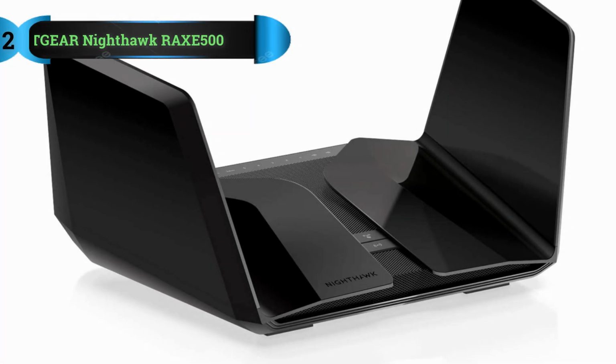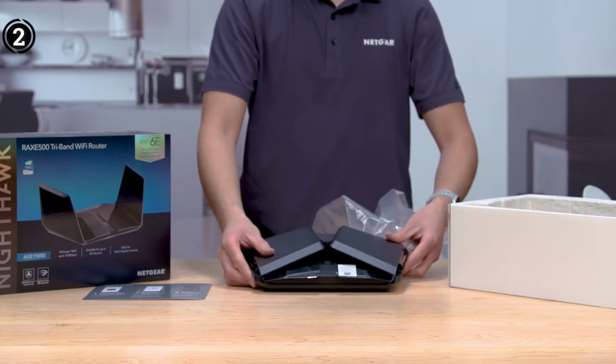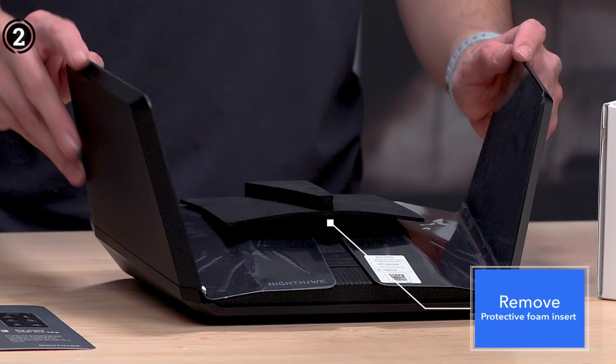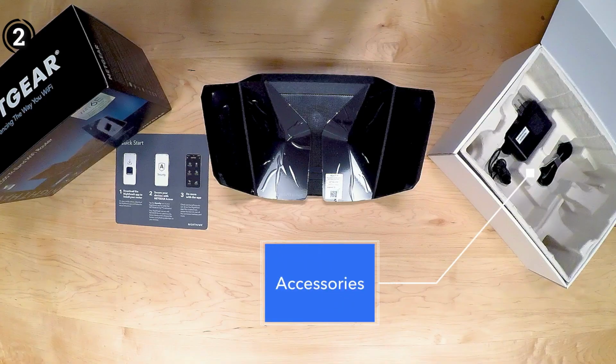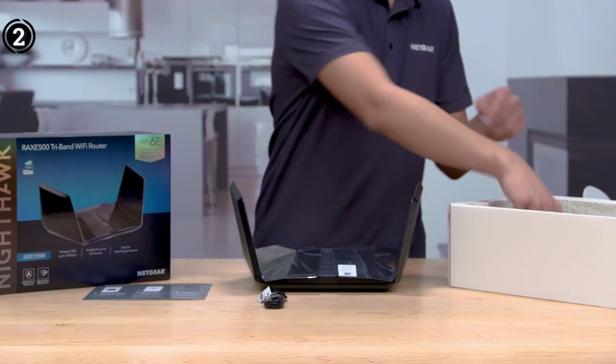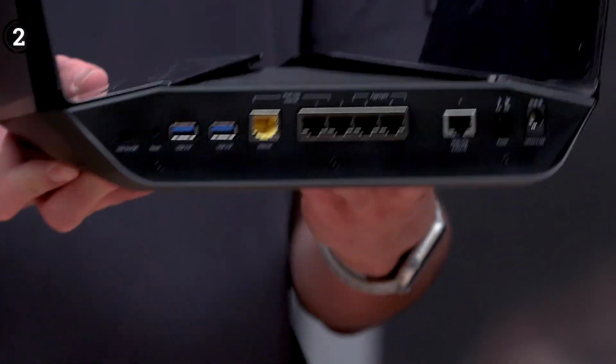Number 2. Netgear Nighthawk RAX 500 Router. By adding a slew of new channels in the 6 GHz spectrum, Nighthawk RAX 500 takes the top spot as the high-performance Wi-Fi 6E router to use with Google Fiber. It delivers the fastest near-band speeds, and a 2.5G WAN port makes it suitable for a 2 GB fiber plan.